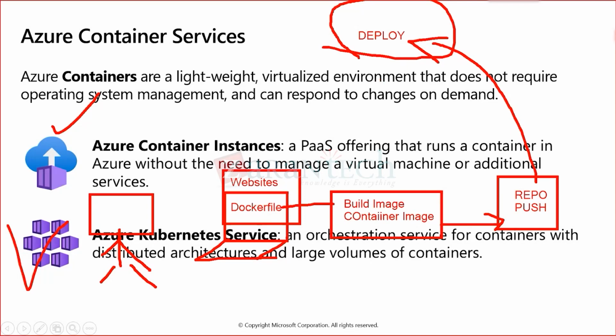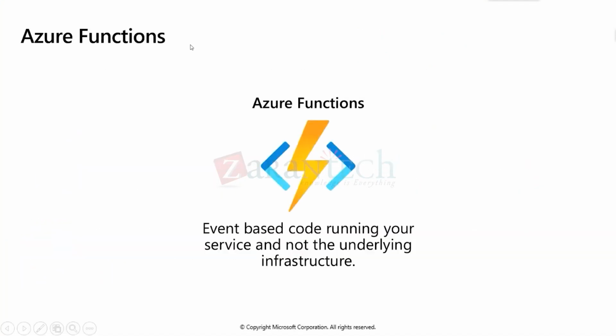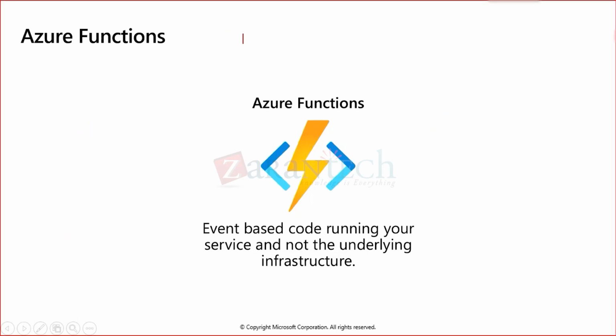So a container is nothing but a very lightweight virtualized environment that does not require any operating system management and that can respond to changes on demand. It is very lightweight, so you can deploy it in the services in Microsoft Azure. Another very powerful service we have in Azure comes under the serverless compute category, or I can say consumption based model, which I explained to you this morning, if you remember.